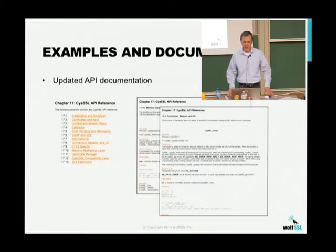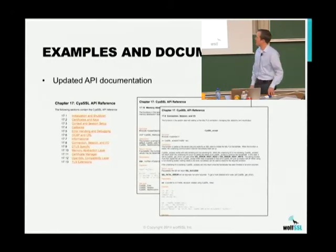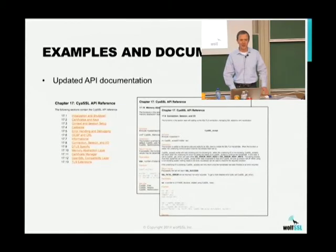We did another pass through our API documentation, which is a pretty good improvement over what we had before. We actually have API docs for most of our functions now. But like always, documentation is a continuous work in progress, and so it'll continuously improve.